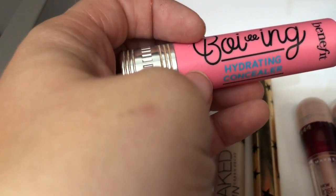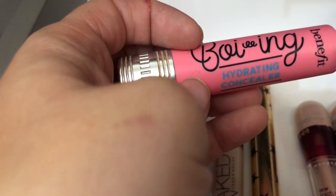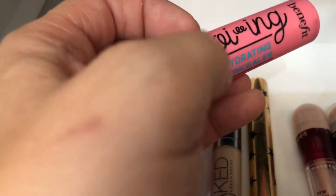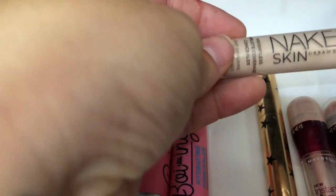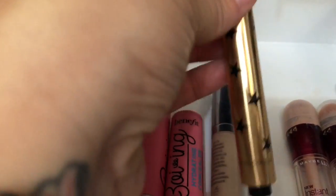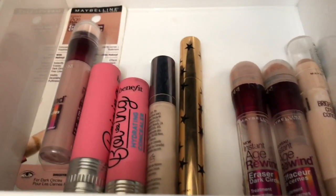And if you find that your concealer creases or you have those little wrinkles under your eye, then this is a really great one for that because it's just so moisturizing, so it doesn't tend to crease. And then for a more full coverage concealer, my favorite one right now is the Naked Skin. I really like that. And then last year for Christmas, my sister got me this one here, which is the Yves Saint Laurent one, and this is really nice too for a really nice brightening effect. So those are just where I keep all my concealers.